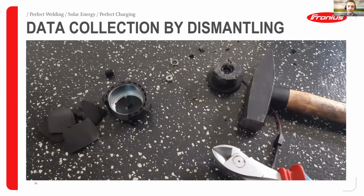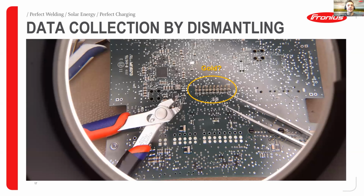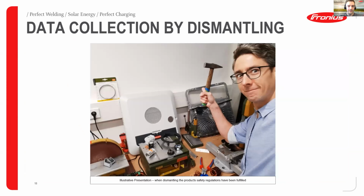There my colleague destroyed the fan of our inverter. That's a Pabst cooling fan. You can see that it's very hard, hands-on work, not only sitting in the office and writing protocols. We also looked for gold at the inverter. We found some gold on the PC boards, on the plug connection.